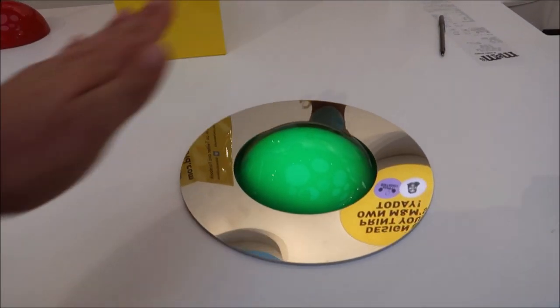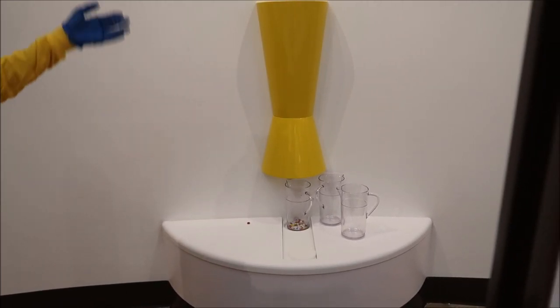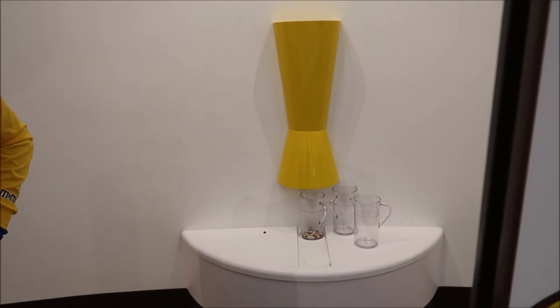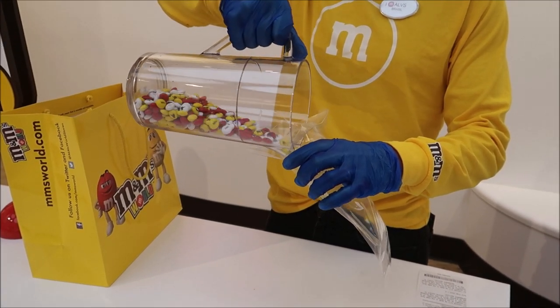M&M's! It's time. Look at it, and now all my M&M's are dropping there. With my face on them. You made it. That's crazy. I did nothing. You did great. No, you did it all. Wow. You pressed the button. I'm just here. Look at that.